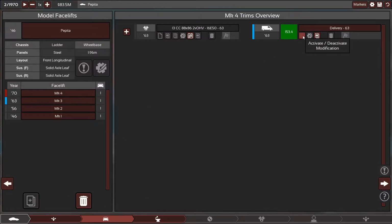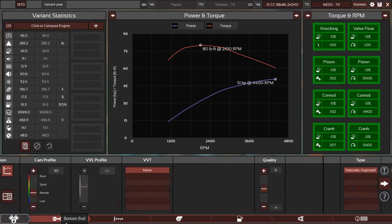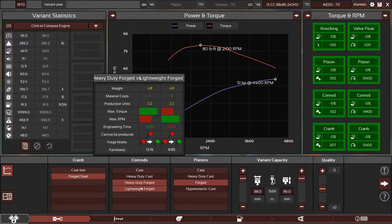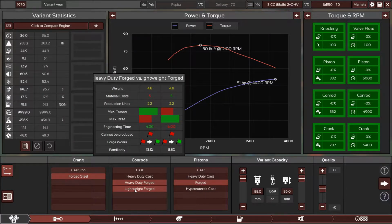We'll add our trim, which will make it a 1970s version. Then edit the engine project. New facelift for the 70s version. Edit the engine first. And we are looking... Oh, yeah, we went all forged. Which we really don't need to. Such a simple engine, we might as well.